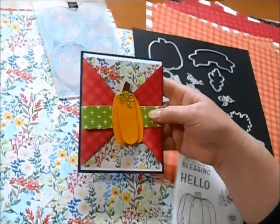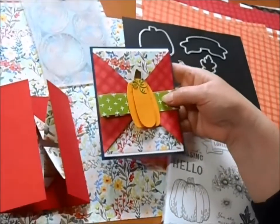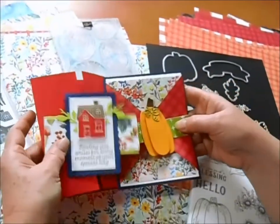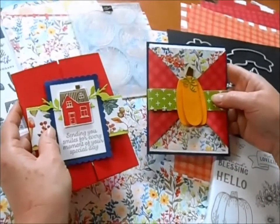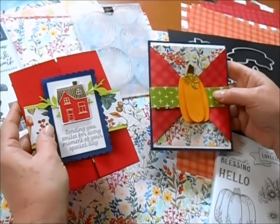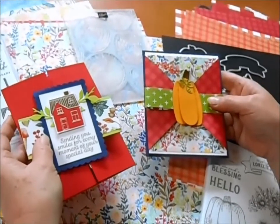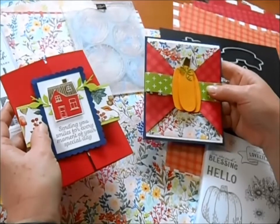Well, I hope that you have so much fun making these cards and presenting them, because these are just absolutely delightful cards to make and to enjoy and to just celebrate the wonderful seasons of fall with birthdays and everything else. Well, enjoy these fancy folds, and I know it's going to be such fun when people receive these.